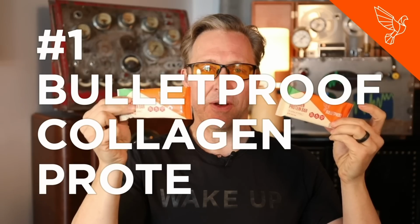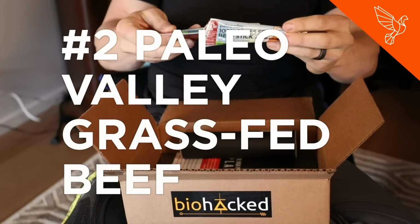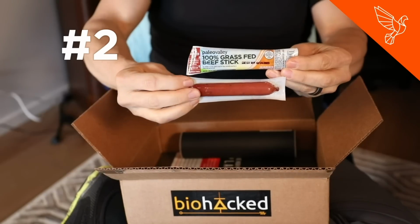And without a lot of further ado, I included a couple of these Bulletproof apple pie collagen bars. If you've not tried an apple pie collagen bar, well, you'll understand why I included them. They're dessert, essentially. And what else might you find in here? You are going to find something you can have as your main course before dessert. These grass-fed beef sticks from PALEO Valley. These are worth about $6.